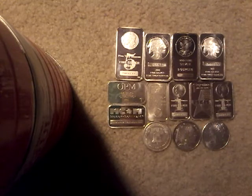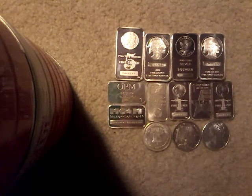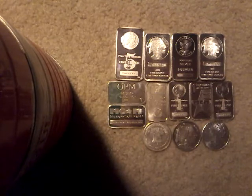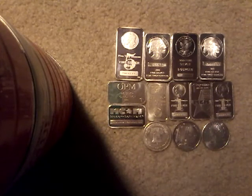So at number five, this was really a tough list to make, because don't think that just because one coin's lower than another means that I like it less. These are just my five favorites in general. I don't usually favorite one over another, but anyway, for number five, I picked the Philharmonic coin.